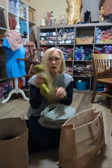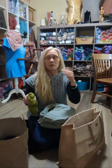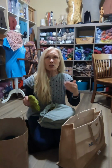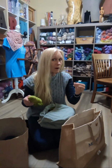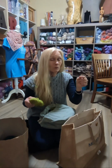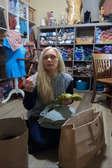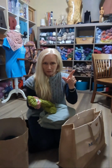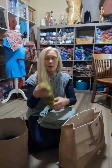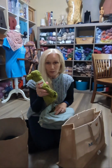Circulo cottons are fabulous. You can trust. If you question, especially when you're buying yarn online, whether or not to trust a yarn because you can't touch it, you can't feel it, you don't know the quality, Circulo yarns are trustworthy, just flat out. But I have a sweater quantity of this. I might even have more than a sweater quantity of this.